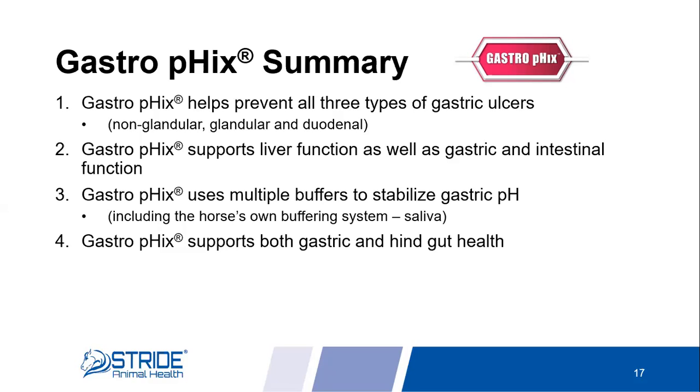Gastrofix uses multiple buffers to stabilize the gastric pH, including stimulating your horse's own buffering system. In other words, stimulating his saliva production. Now, he's not going to get the slobbers, okay? It's nothing like that. We're simply stimulating his own saliva production, and it doesn't take a lot of saliva to help buffer that stomach, especially when it's empty. And last but not least, Gastrofix is going to support both gastric and hind gut health. But again, remember, the emphasis is on gastric or foregut health.